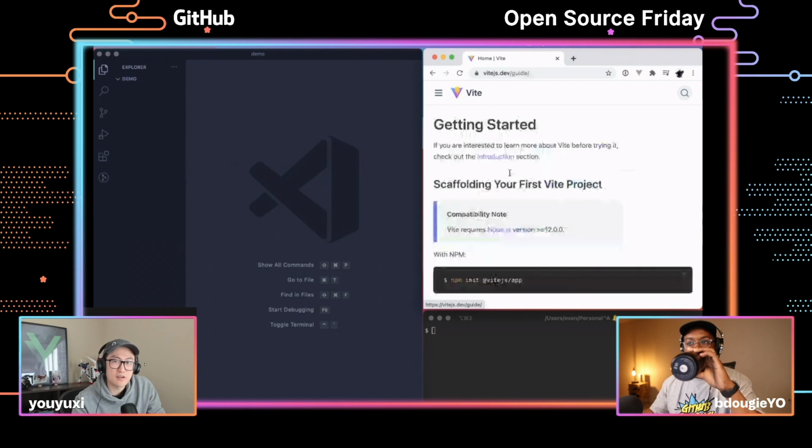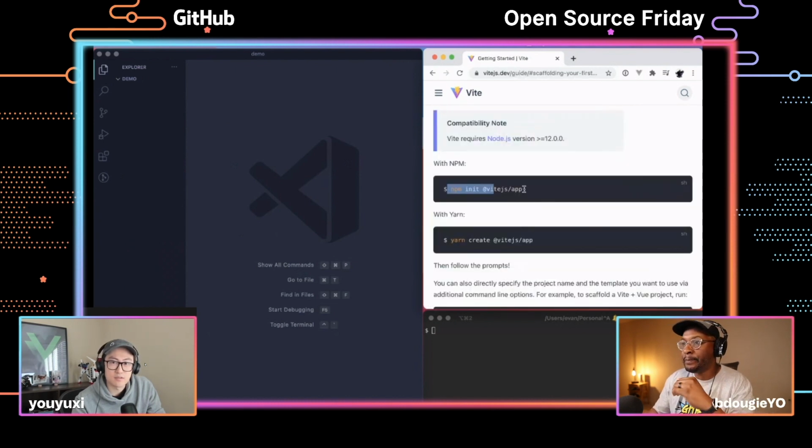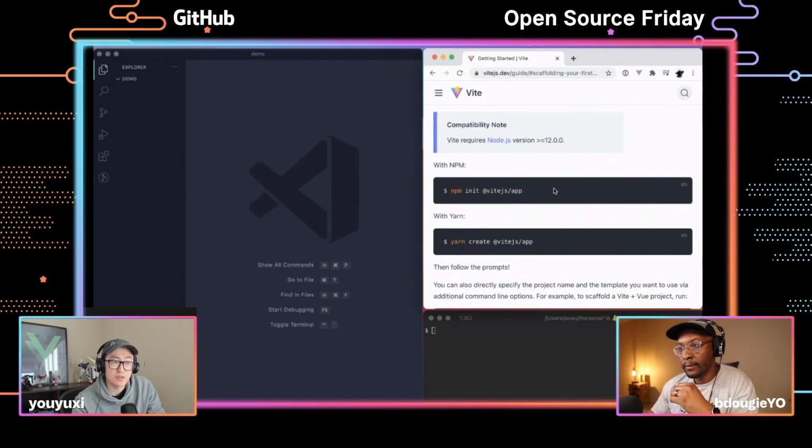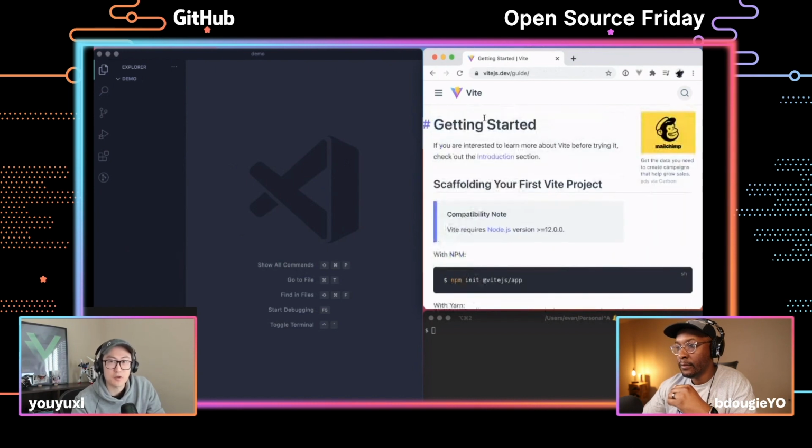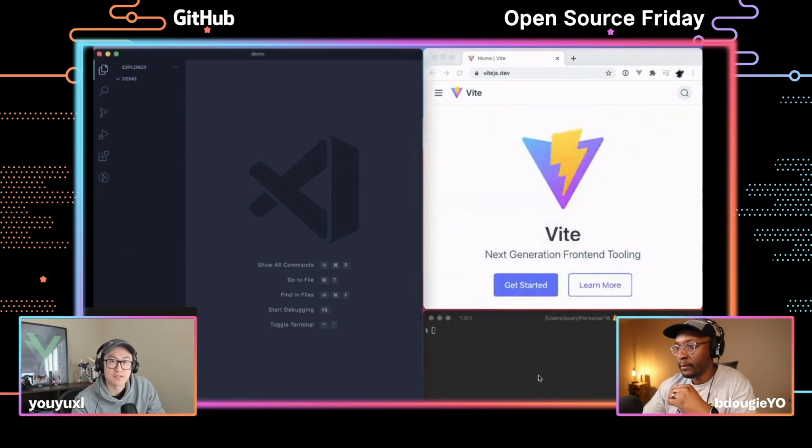if you go to get started, it's going to ask you to use Node.js and this init Vue.js app. But this is really for people who don't want to go through manual stuff. Today we're not going to do that. So here is a fresh demo. I have an empty demo folder, there's nothing here. So I'm just going to do yarn add Vite.